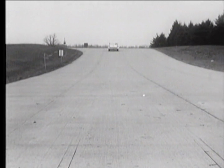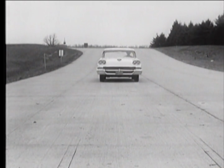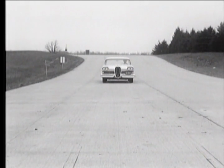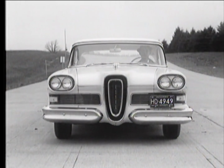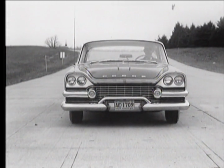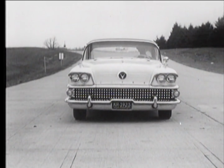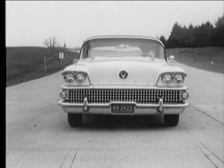Our first test compared brake dive. First, Ford, traveling at 30. There's the Ford dive. No better than ever this year. Edsel, too. It couldn't shake this poor Ford characteristic. Too bad for a car in its price class. Dodge came off pretty well. Now, Buick. Only a slight dip, engineered in to give Buick passengers the impression of a level stop.